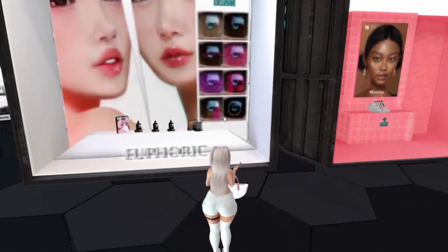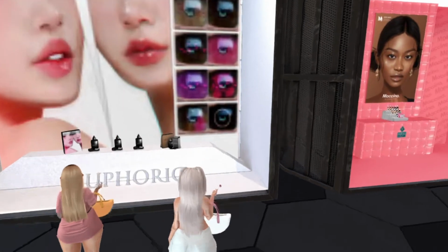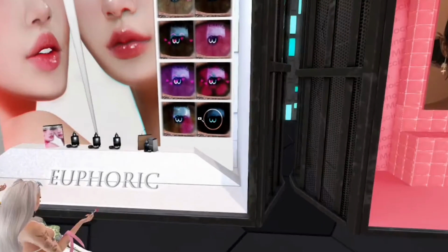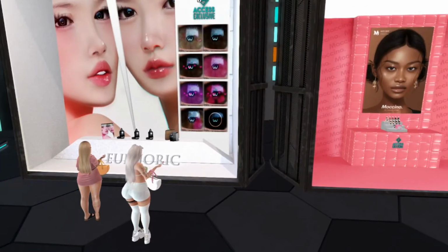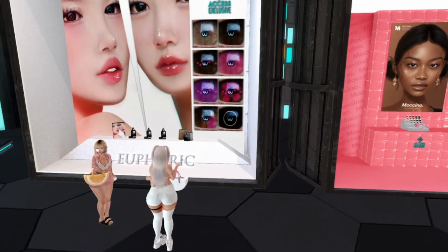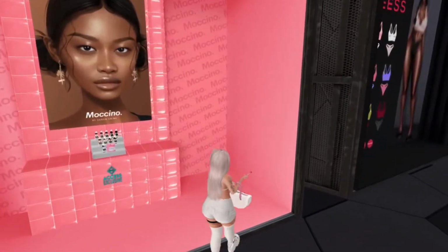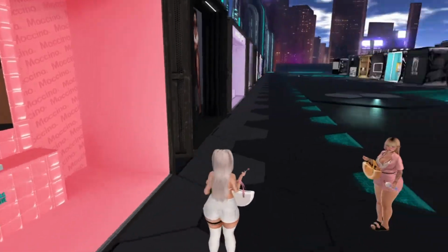Oh man, Euphoric always has the best eyes. Ooh, these are pretty. I have bought so many sets of Euphoric eyes. It's not funny. Oh, they're so cute. They're like little uwu eyes. Yeah, uwu eyes. They're cute. Pretty skin. I like the eyes on that one.